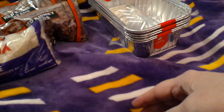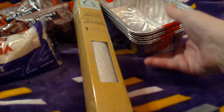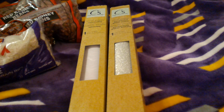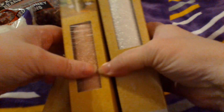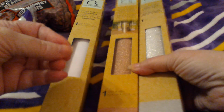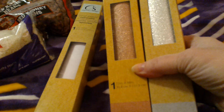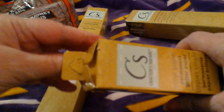And then I picked up this. Did you know that the Dollar Tree has vinyl? You guys know I'm addicted. I really am to the Cricut vinyl. There's no other way to say it. It's an addiction. Okay. This is called permanent glitter paper. It feels just like paper. All right. But it's tough, like it's made from the vinyl, and it is sticky on the back. It's adhesive. All right. Let me open this up so you can see.